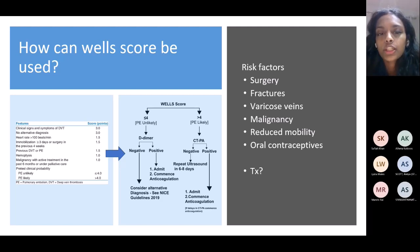Now, there are different options that you can choose for this anticoagulation: apixaban, rivaroxaban, first line. If these aren't suitable, and this may be because their eGFR is less than 20, then you can choose to give low molecular weight heparin instead.